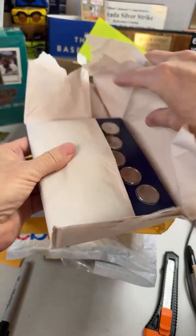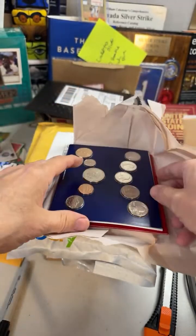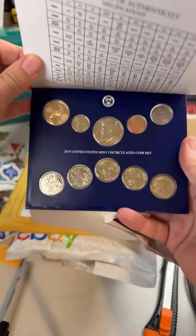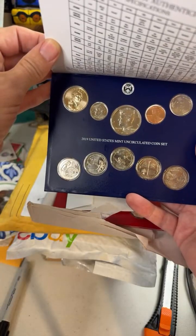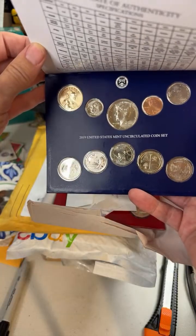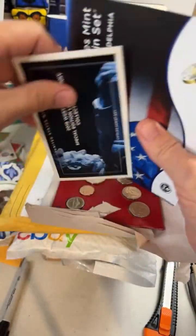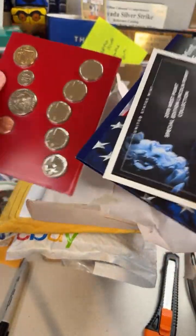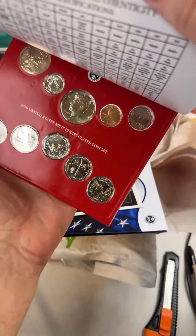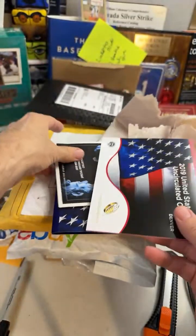Here we go. This is a 2019 coinage set, so it has all the coins from 2019. This is the Philadelphia Mint coins. No W's on here. I wish they would have put the W's, but these are special mint set coins. This is the P mint. Here's the D mint, same thing, just from the Denver mint with the special glossy or very proof-like finish on them. Excuse me, a special mint set.